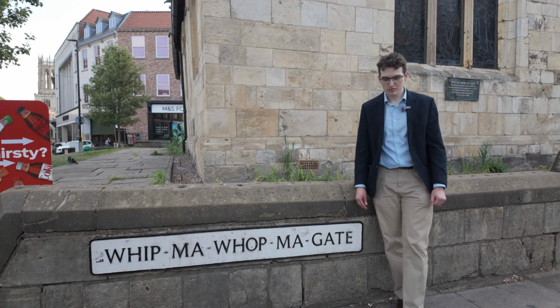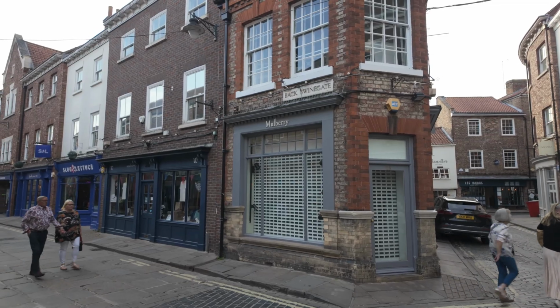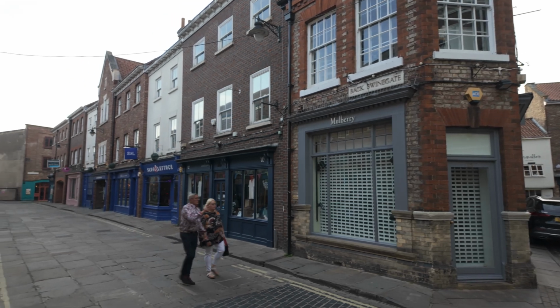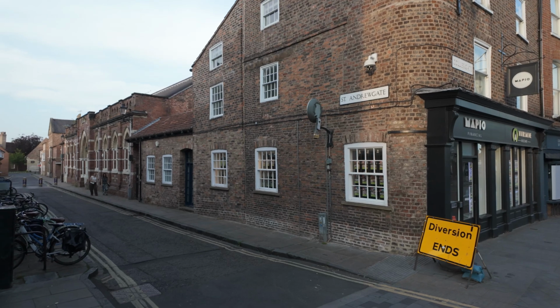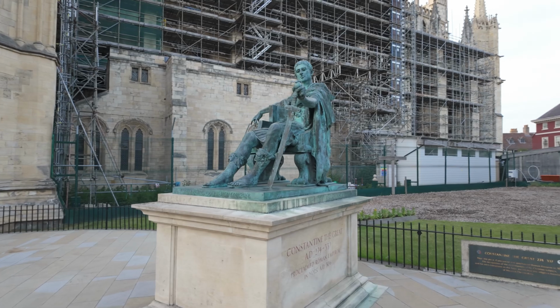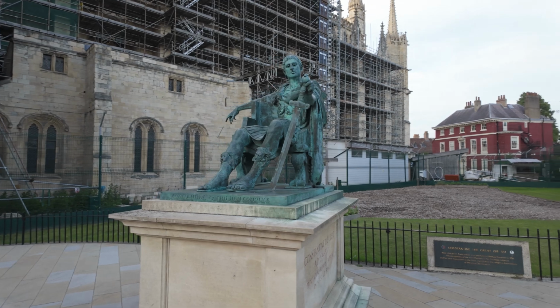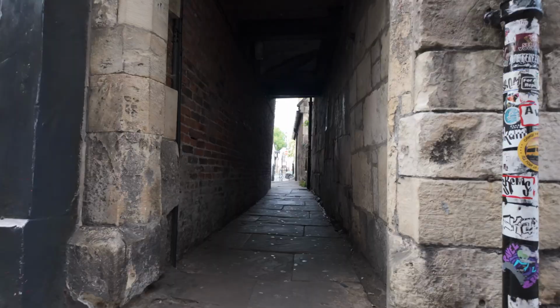Let's find out. The easiest way to look at street names is in two, the prefix and the suffix. The prefix either being named after a person related to the street, the nature of the street or its location, and the suffix such as lane, street, alley, describing what type of street it is. You can attach meaning to most old street names like this, with origins and influence varying. There is still Roman influence present also, Micklegate being on an old Roman road, meaning Great Street.